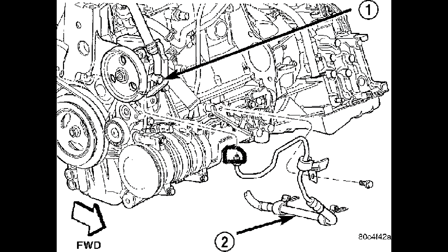Now, on about 435,000 of these cars, the power steering line on the bottom can rub on the differential cover and cause a leak. You don't want a leak, because you can start a fire with power steering fluid leaking. The problem Chrysler made at this time was they routed that line from the rack and pinion to your power steering pump right on the transmission bell housing.